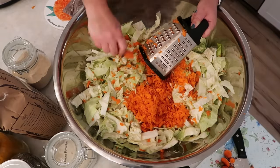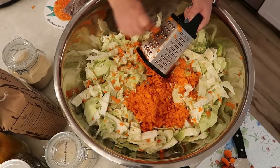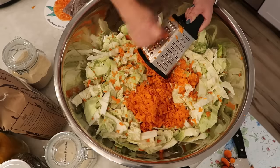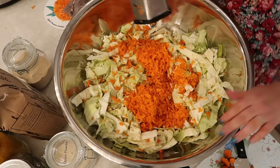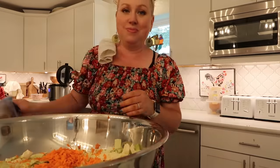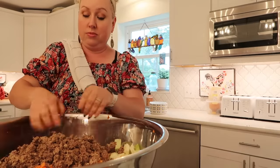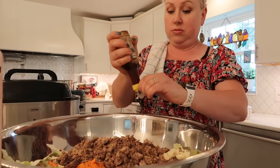So I'm just using this hand grater here, and we are just going through each of the carrots, and I'm not taking any of my fingers or fingernails with me. We don't need that kind of extra protein, haha. And I have the pre-cooked grass-fed, grass-finished ground beef that we bought from our local J&L Green Farm here in the Shenandoah Valley. I had that cooked and drained and ready to go.